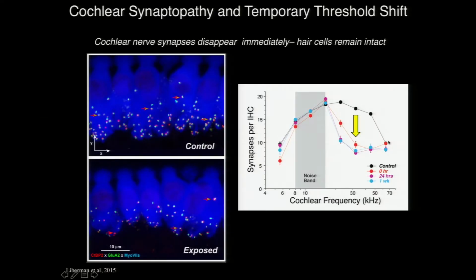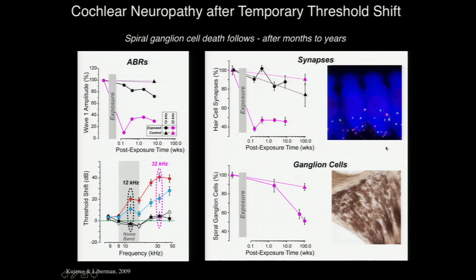And of course, we've gone out to 2 weeks and 8 weeks and 16 weeks, and it doesn't get any better, it just keeps getting worse. And in fact, most convincingly, if you wait long enough, the spiral ganglion cells start to disappear. And this is a post-exposure time scale here. These are unexposed controls that are showing some age-related loss of ganglion cells, but nowhere near what was seen in these ears with a large temporary threshold shift, where 2 years later, near the end of their lives, they've lost half their spiral ganglion cells.